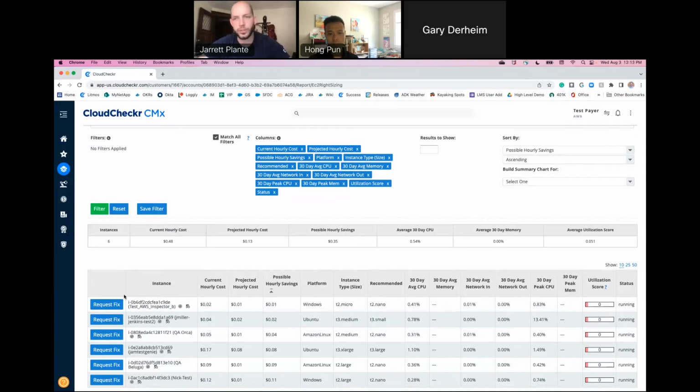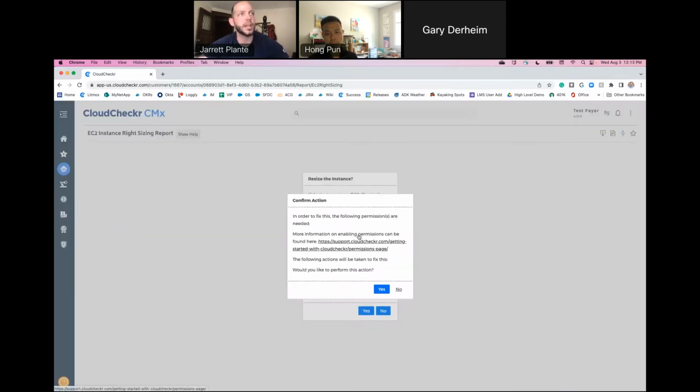And with that too, you can request fixes. If you request a fix, this will go to an automation workflow where an admin will actually have to accept this. So don't worry if you have someone that you're worried about, saying, okay, well, they're just going to go in and click all these buttons in my organization, because that's just the type of person they are. It doesn't mean that when they say, okay, I'm just going to right size this instance, that CloudCheckr immediately does it. There are additional permissions that need to be added in here.